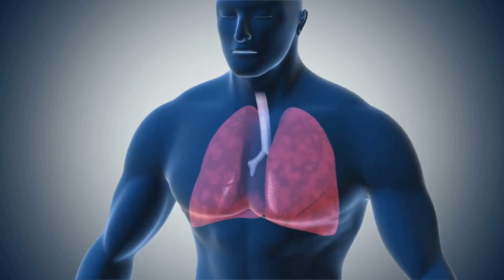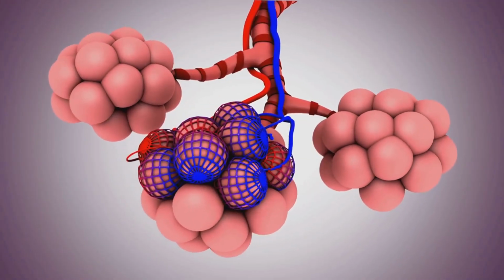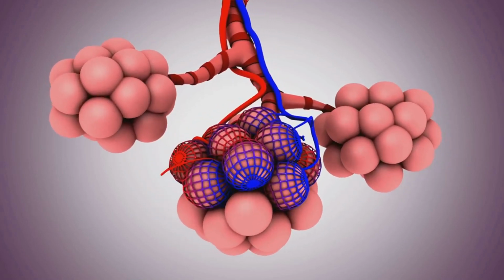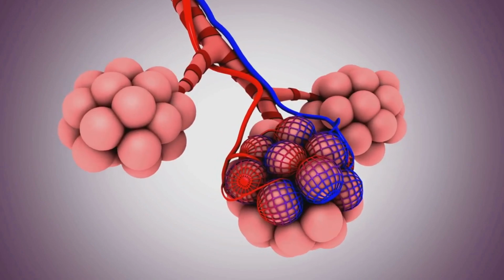A single lung contains an estimated 300 million alveoli. If spread out, they would cover an area roughly equivalent to a tennis court. Now, that's quite an impressive feat for something that fits inside your chest.